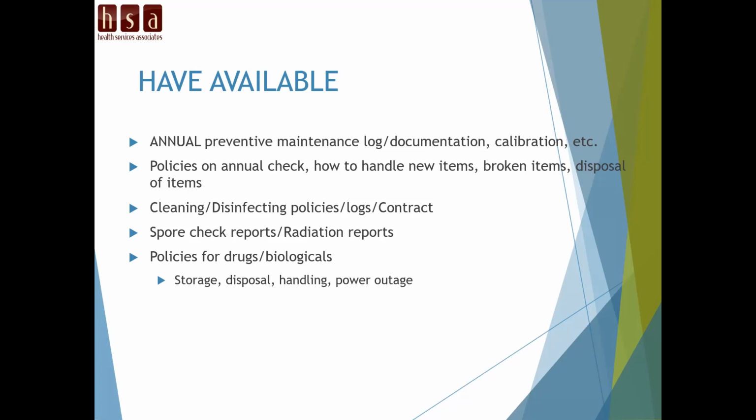Disposables are best. But if you're going to, I recommend pull out that manufacturer's guideline. Read it, know it. How often are you supposed to change the water? How often are you supposed to clean that rubber ring? Maintain it. How do you maintain it? What are your spore check requirements?